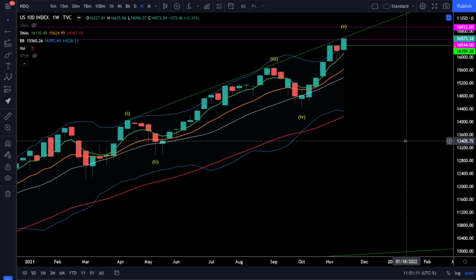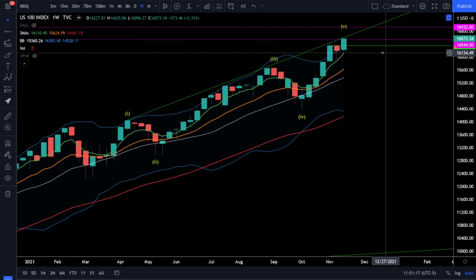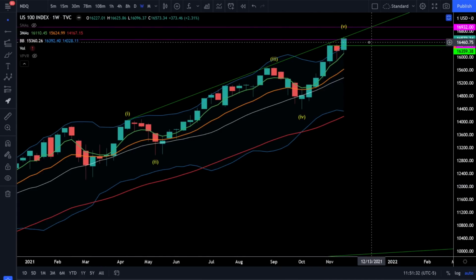Jumping over to the NASDAQ 100 NDX weekly chart, again you can see we are in a very strong bull trend with a very clear 5-wave Elliott wave count. Remember, when you get a 5-wave count, that does mean eventually you are due for a correction, because you will have to correct this 5-wave move. So without a doubt, with the NDX sitting at our resistance trend line and looking like a very clear 5-wave count, it does look like a correction is getting closer by the day.